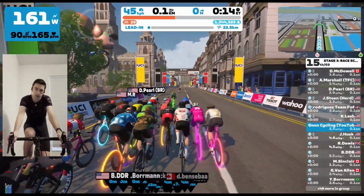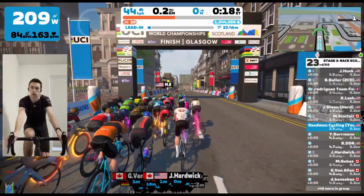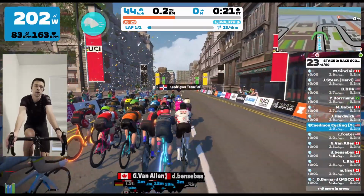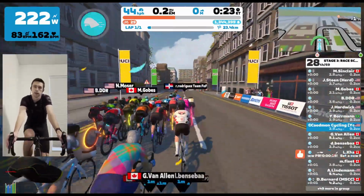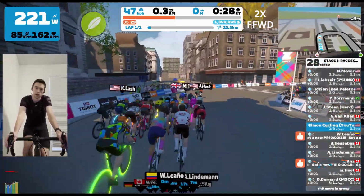So we're in Category C today. There's 69 total riders, just finishing up the lead-in here, starting the lap. 69 total riders.